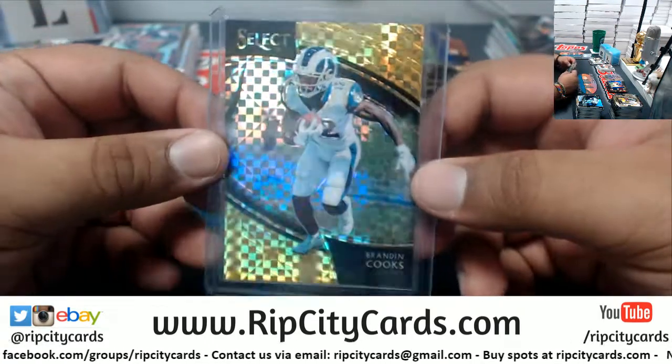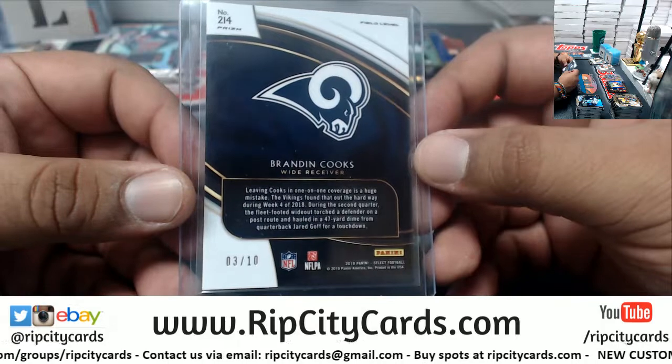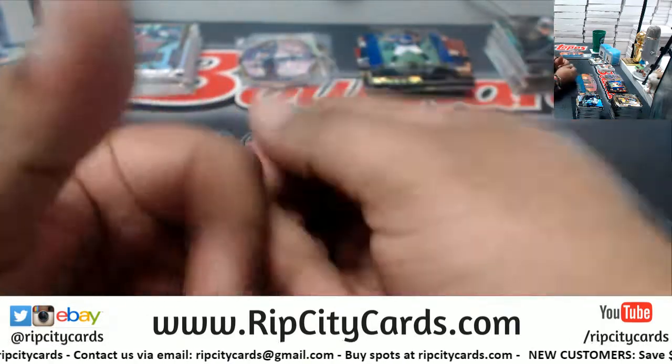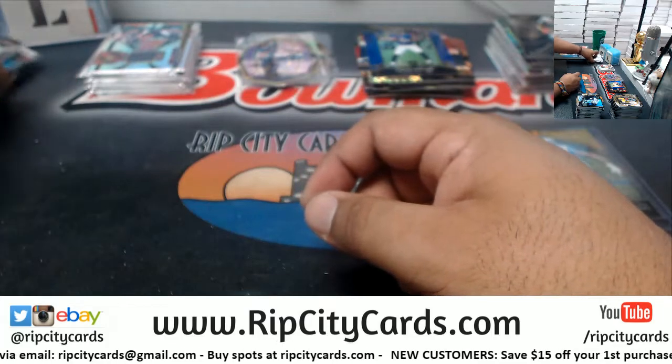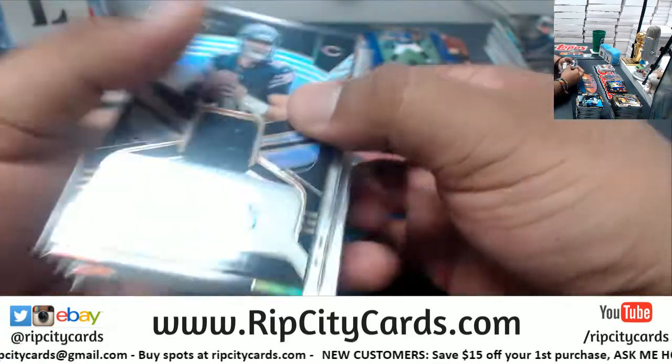Our lowest number parallels, well, we have a Brandon Cooks here, numbered 3 of 10. Michael Shaw, I have no idea. I need to check on that.